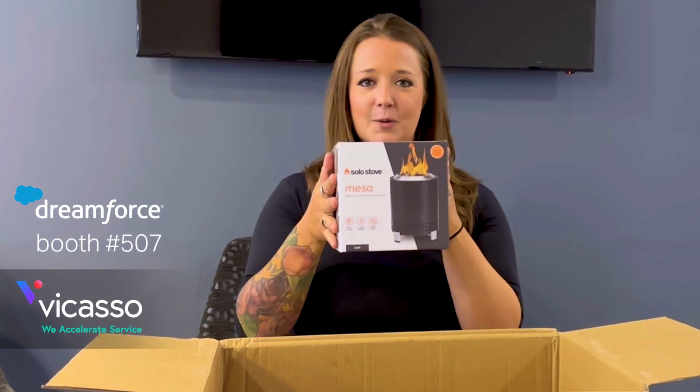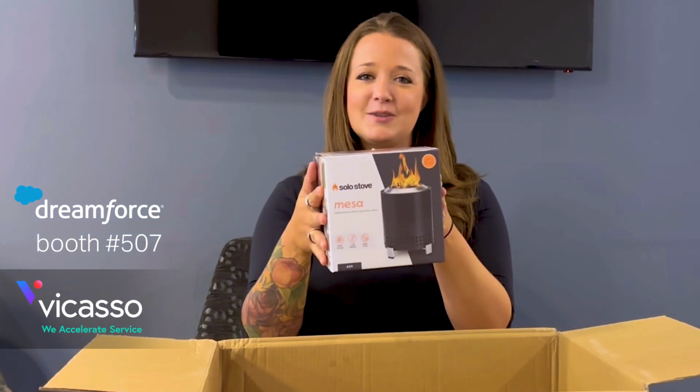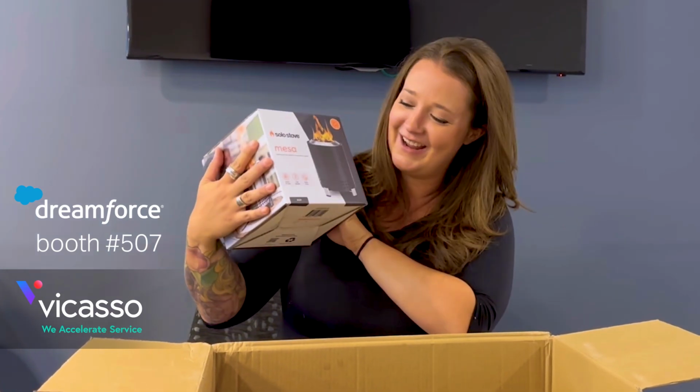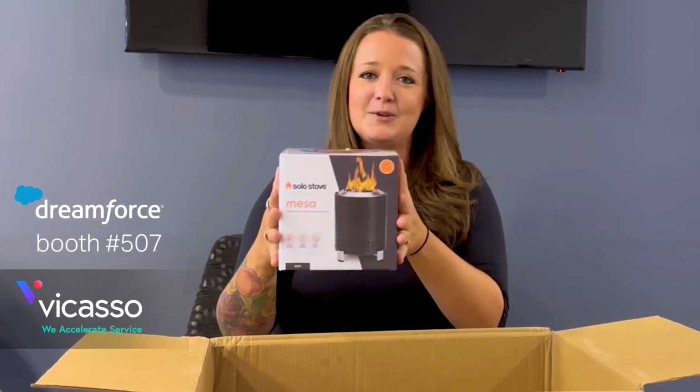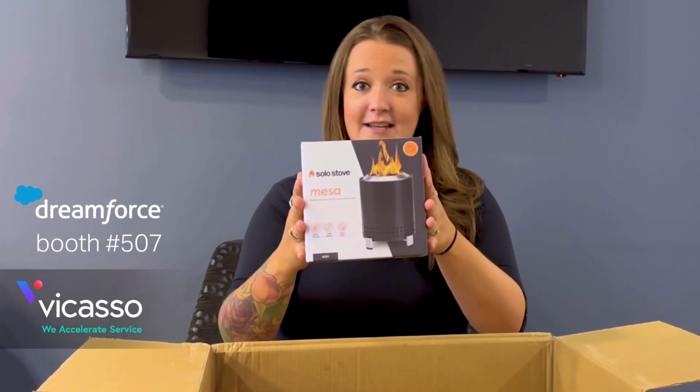So since we will be talking a lot about firing up agent productivity, we have our big ticket item number one, a solo stove, which will be engraved with the Vicasso logo. It's your own little personal campfire. You can roast marshmallows over this guy anytime you want.